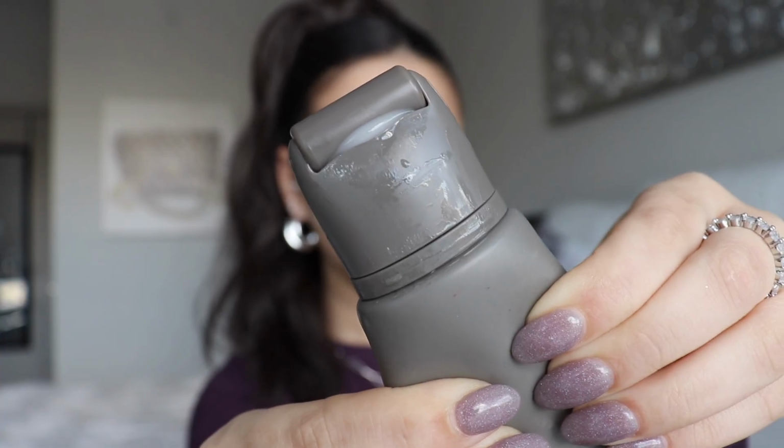Basically all it is a little rolly, so you just squeeze out the product and then you roll it directly onto the face. And when you do that, it feels so hydrating and cooling too. To me, this is more than a primer. This is a full experience. And the formula of this product is actually super thin, so it doesn't feel very thick and heavy either.